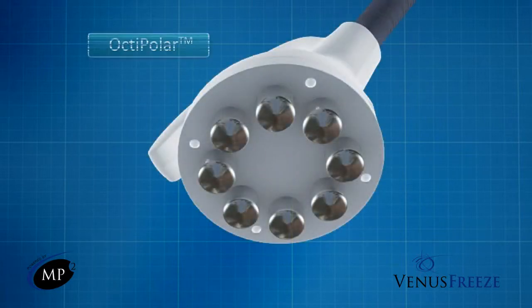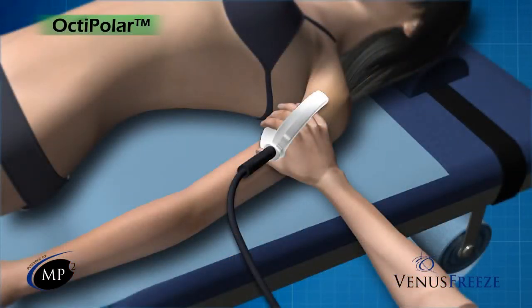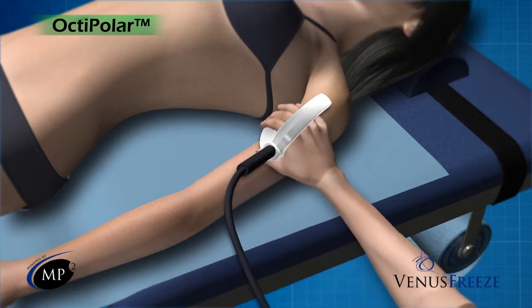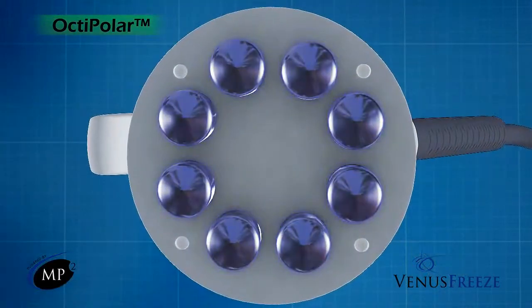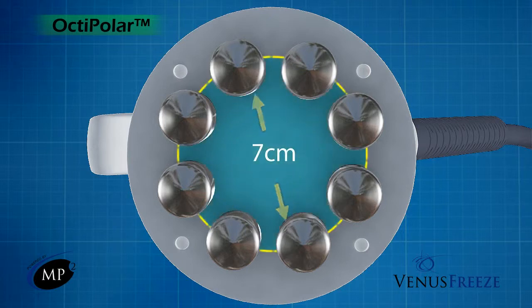An ingenious design, Octipolar reduces operator fatigue and is sensitive to skin topography. Made to sit comfortably in the palm of your hand, it gently and effortlessly glides over the skin, creating a more pleasurable skin tightening and body contouring experience. 8 synchronized electrodes ensure a no single point of failure system that maintains constant skin contact and eliminates dangerous heat spikes. A full 7 centimeters between opposing electrodes produces the largest area coverage in the industry for ultra-fast sessions that respect your client's busy lifestyle.